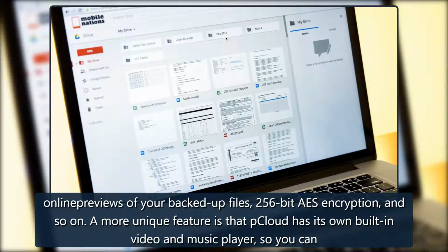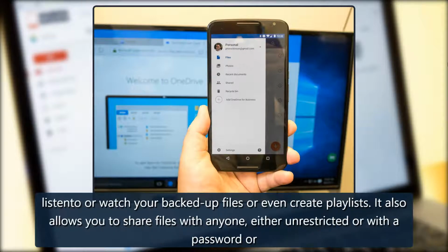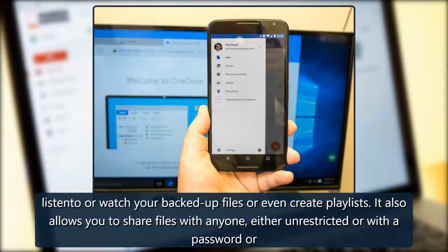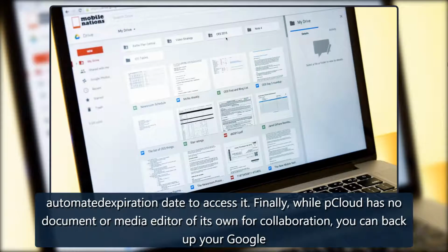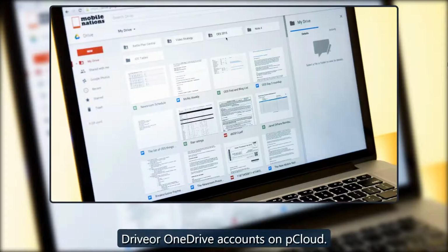A more unique feature is that pCloud has its own built-in video and music player, so you can listen to or watch your backed up files or even create playlists. It also allows you to share files with anyone, either unrestricted or with a password or automated expiration date to access it. Finally, while pCloud has no document or media editor of its own for collaboration, you can back up your Google Drive or OneDrive accounts on pCloud.